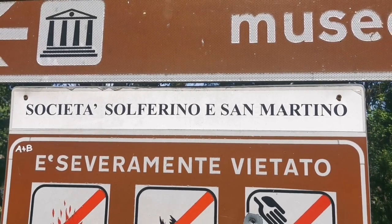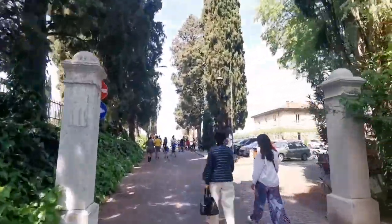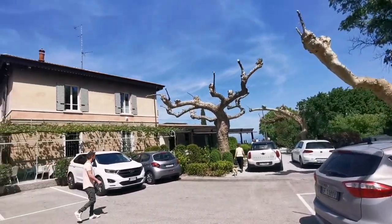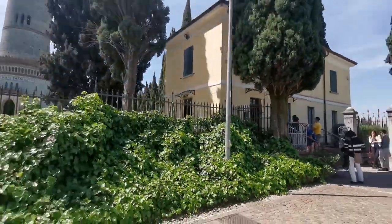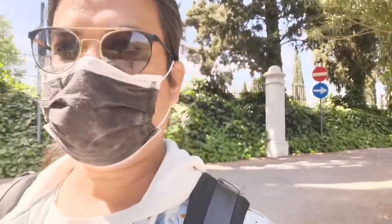So this is where we are here at Societa Solferino in San Martino. Entrance fee is 10 euro and you have access to three museums and the towers. So we will be checking if we still have time to go there later on. So first we'll just have lunch in this beautiful park.